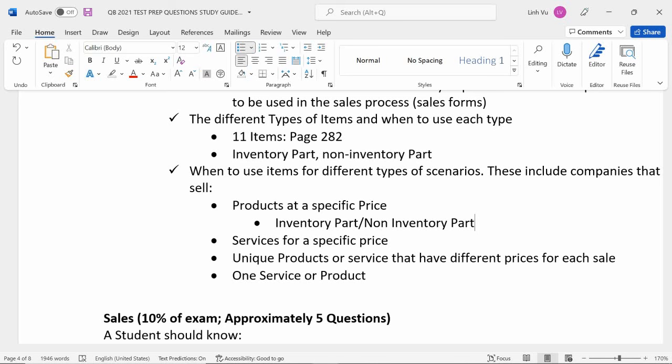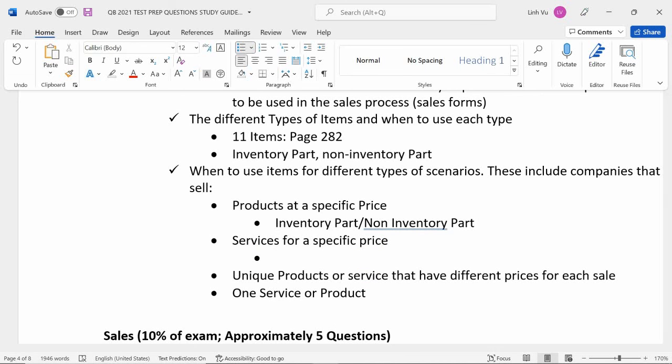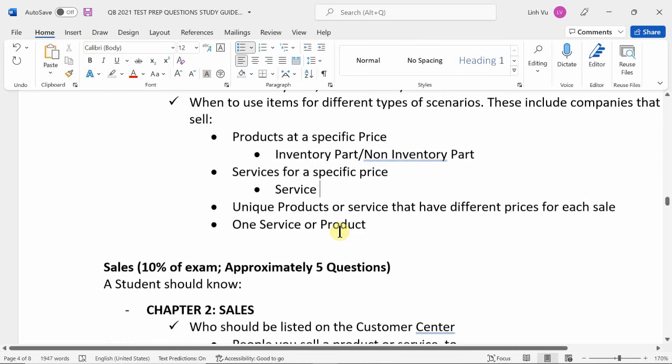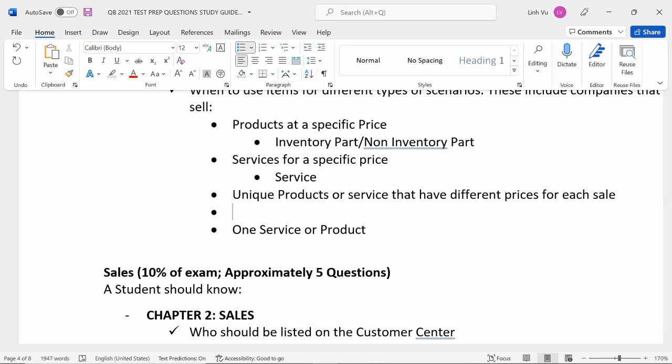Okay. What about services for a specific price? What kind of item would you use for a service for a specific price? A service item. You will use a service item. Good. What about if it's a unique product or service that has different prices? Would that be custom? Is there a custom item? There are 11 items on that list. Okay, no.